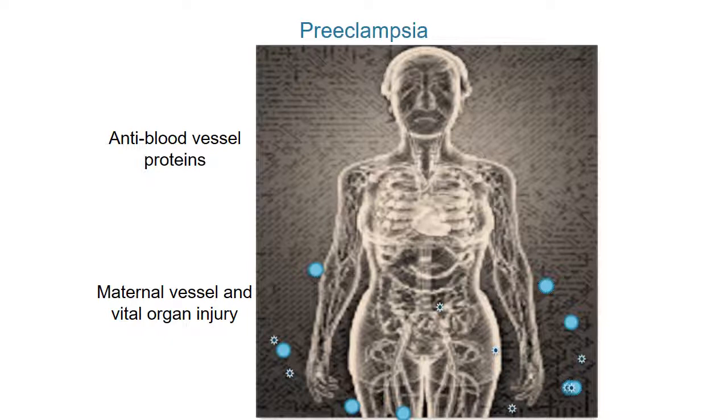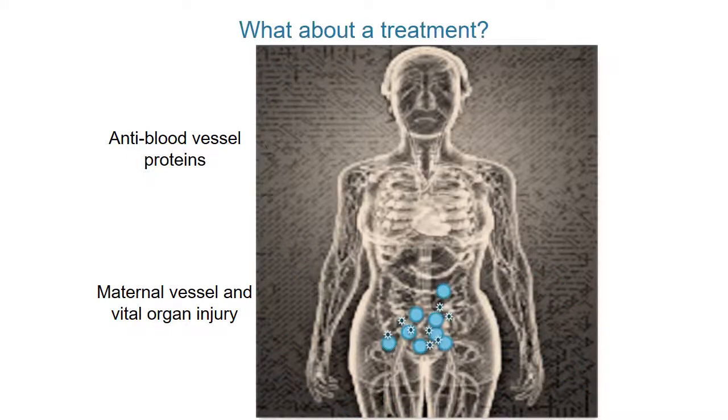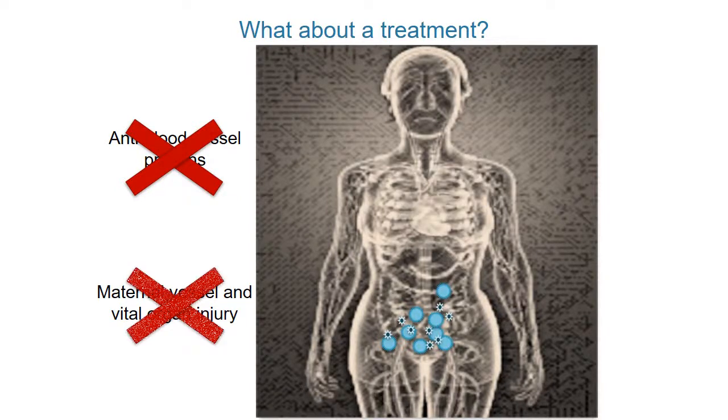And so, unfortunately, there's still no cure for preeclampsia. The only treatment is to remove the dysfunctional placenta and with it the baby. And this can be terribly detrimental if the baby is premature. So you can imagine that the goal for many of us in the research field is to come up with a therapy that's safe in pregnancy, that will block these anti-blood vessel proteins, and also help to protect the mother's vasculature, or the vessels, from being attacked by being pregnant.